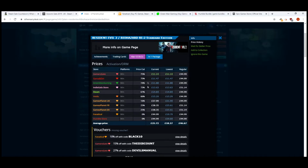Okay, but as you can see at the moment, Green Man is for me personally the best one. Now, I don't want to disparage the legitimacy of any of the other sites, but I've never really used them, so that's something for you to decide on how you want to handle that. But me, I've got my preferred vendors, let's say, so I stick to those.